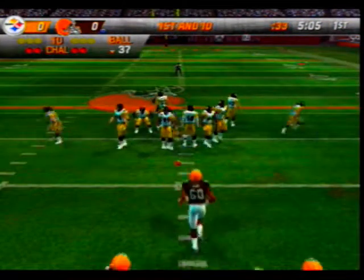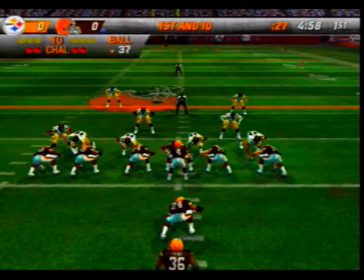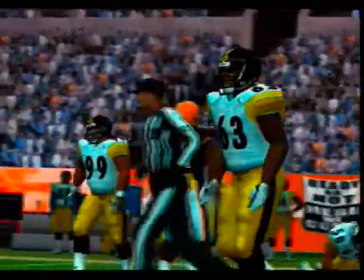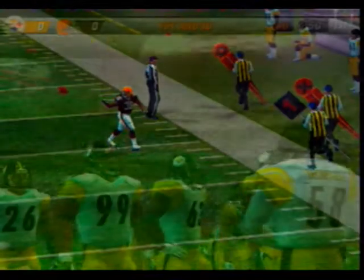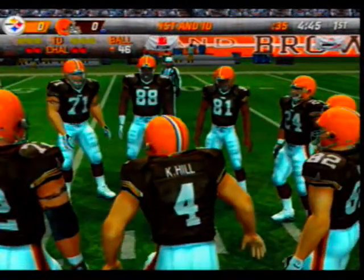First down, ball on their own 37. Out of the I formation. Hand off to the tailback. The 50. Johnson is there for the tackle at the 46-yard line. The veteran with a good game. He's taken his share of licks over the years. That hasn't stopped him from busting off long gainers like that every now and then.